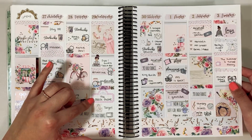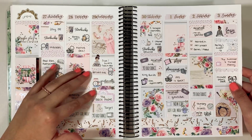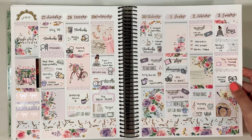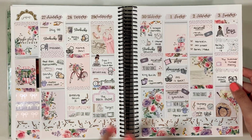So then my husband took me out to see a movie. We saw The Black Phone, which was really good, and we went shopping at Target. The day after that, my husband brought me pancakes in bed, cleaned the house, and had Starbucks delivered to me because I was still really heartbroken about Gus.